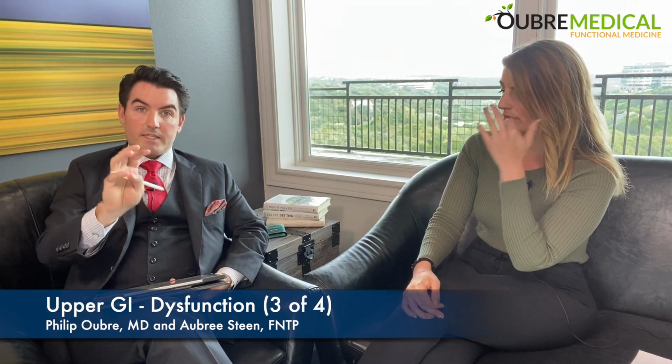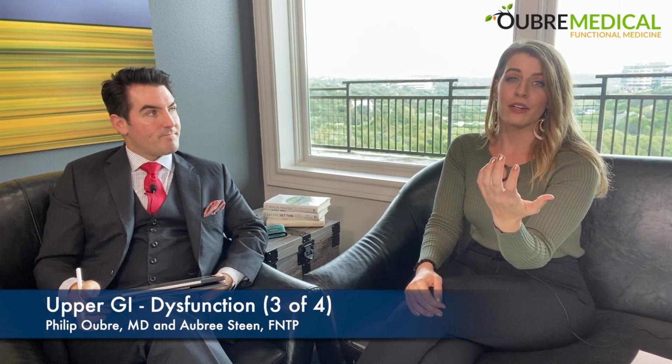So now that we've discussed the dysfunction of the stomach and you've fixed it with Betaine, that chyme or that food drops into the upper portion of the small intestine called the duodenum, and there's further digestion going on there. You also have things called accessory organs. It's going to be the pancreas, liver, and gallbladder.